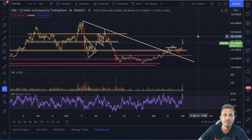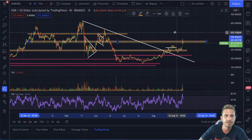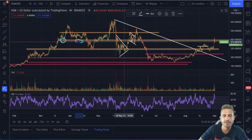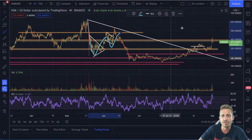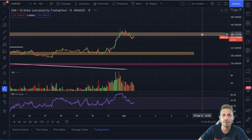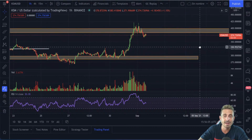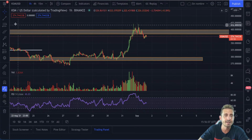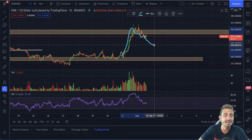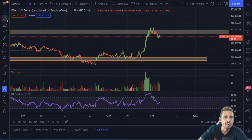What can we expect here for KSM? Well, let me just extend this box over here, just because we have several touches as support right over here around this range. So it's a very, very volatile crypto. Let me just zoom in here, and let's be pretty simple on this. Let's get the basics of technical analysis, and I think getting into KSM here on a retracement is a very good thing to do. Let's get the Fibonacci retracement level, okay?